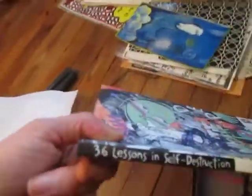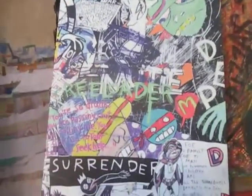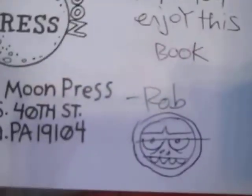Whenever I look for things, I can never find them. Oh, look at that. It wasn't as hard as I thought. So Rob Woods, this is his book, 36 Lessons in Self-Destruction, Rob Woods, and actually the same publisher, well, they changed over. It was Locust Moon Press. Now it's Beehive, but it's some of the same people involved in that. Beehive, that published the Herbert Crowley book, actually published this Rob Woods book. And Rob Woods, there's Justin. Thanks for your art, Rob.